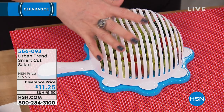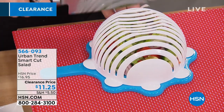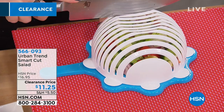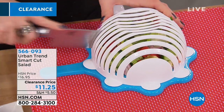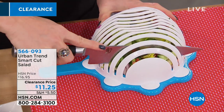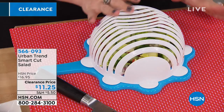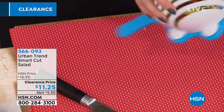Now, let's say I like a more fine chop. I can give it a little twist, a little spin, and now I'm chopping in a different direction. So if I like a more fine chop, I would twist it several times and go through every grid line. You can choose to go through every grid line. You can choose to go through every other grid line. It is totally customizable.